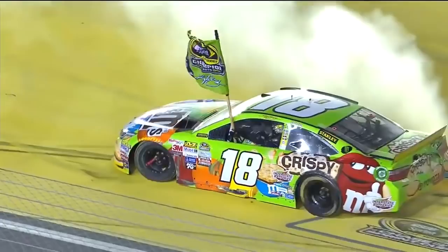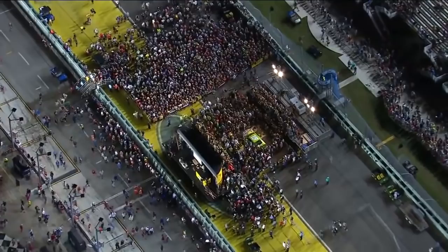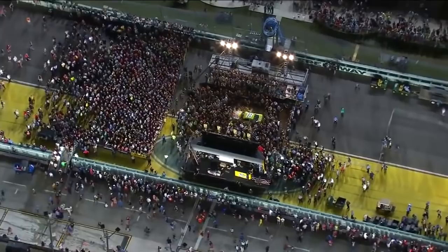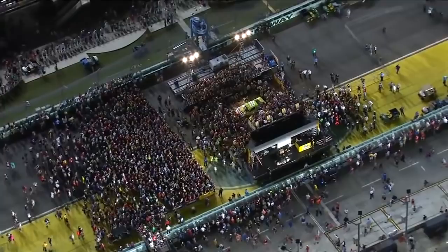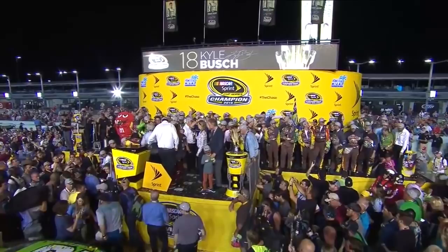Kyle Busch, 2015 Sprint Cup Series champion, will be on the stage next. A massive celebration about to get underway for the 18 team. Kyle Busch has given Toyota their first championship in the Sprint Cup Series. And he makes his way up the steps to the championship stage. Let's go down to Chris Devoto.